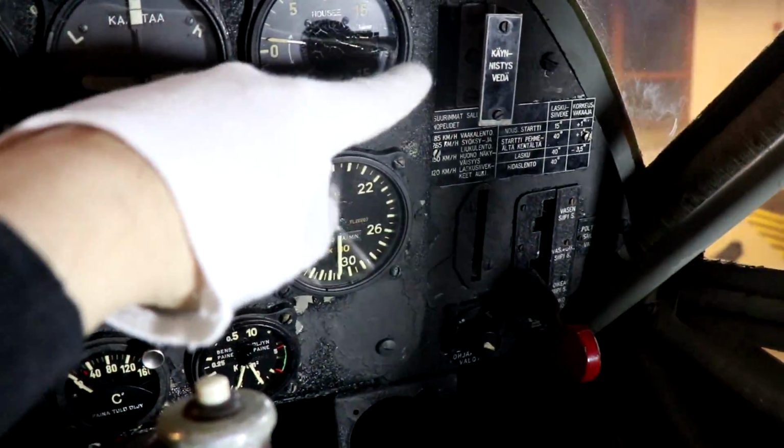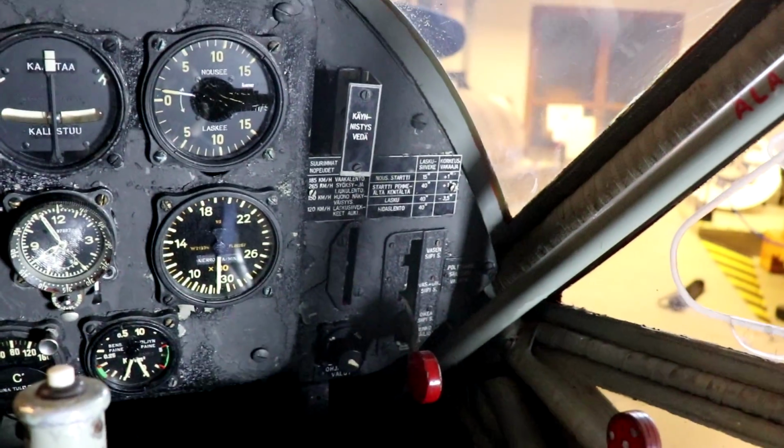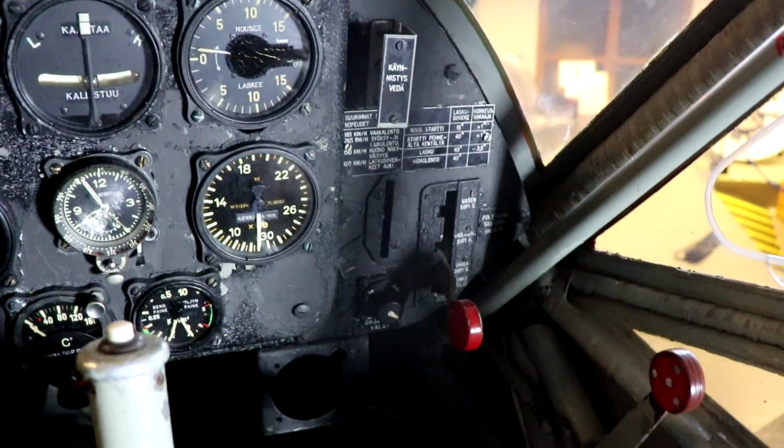This is the new starter button right here. This is what the Finns have added. And then over here would typically be your checklist. You would pull that out, turn it around, then you have it.